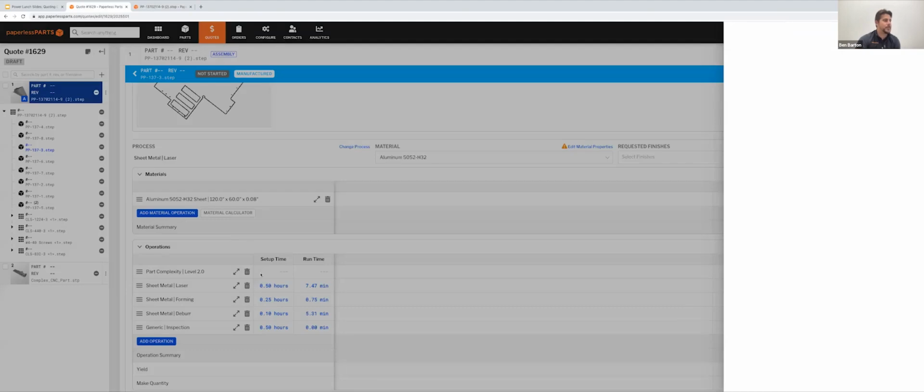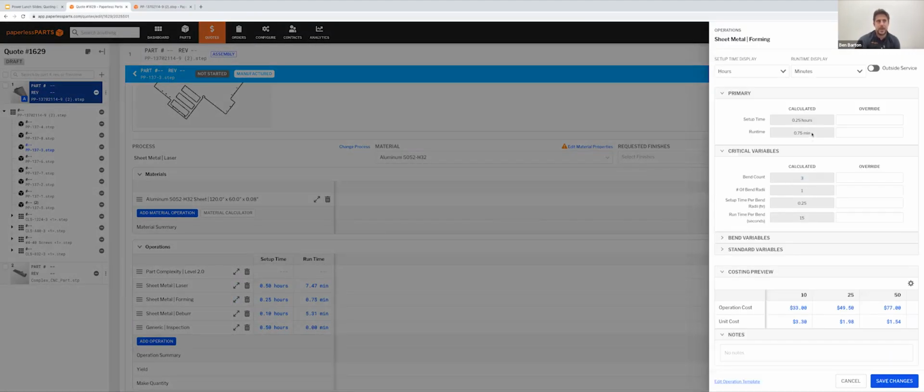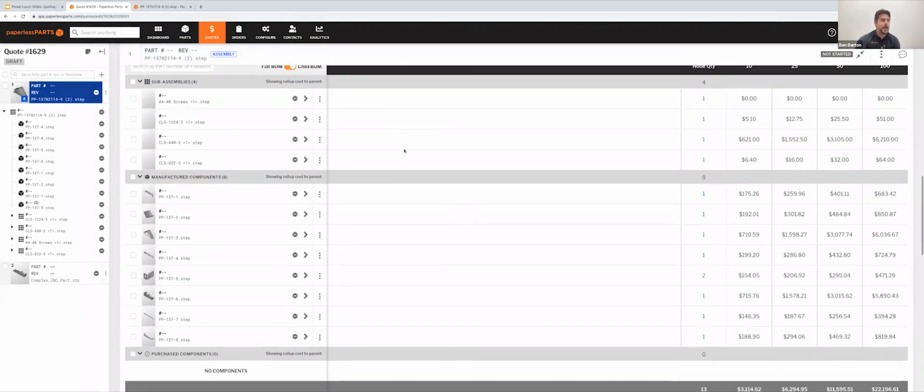So if we look at the forming steps, it's okay, got it. We've got 3 forming steps, 1 unique bend radii. That's what's driving the setup time and runtime. So in a matter of minutes, we've uploaded this assembly, automatically built the BOM, and then updated 8 of these individual components to the point where quoting now becomes a clerical review exercise rather than a build from scratch exercise. And you're able to save 90% of the time that it would take you to traditionally quote.